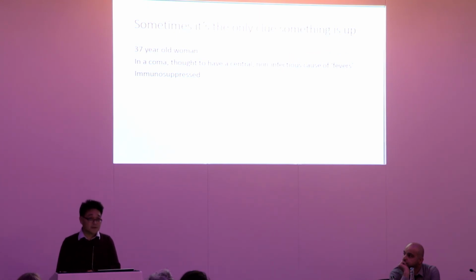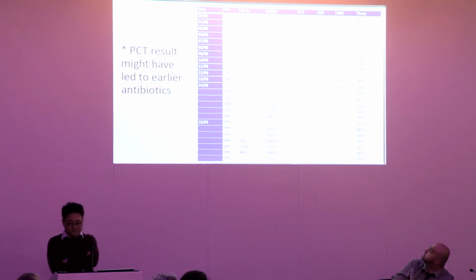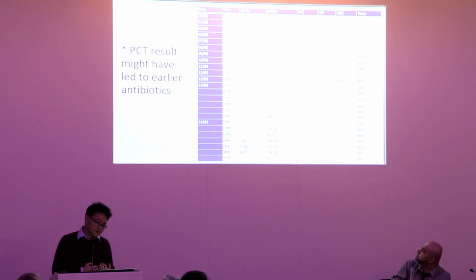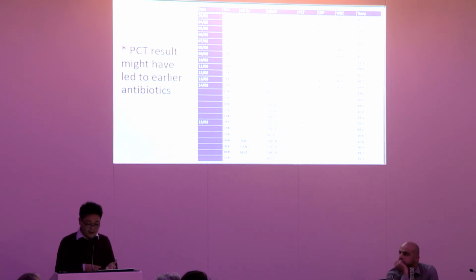So we had a patient who was intubated, in a coma, and had been labelled as having central non-infectious causes of fevers. Had also been immunosuppressed, so intravenous immunoglobulins, methylprednisolone. And this is where PCT does come into its own, because this was a patient who never developed an elevated CRP, never developed an elevated white blood count, did display hallmarks of an inflammatory response, so the escalation score went up, was clearly unwell for one reason or another with fevers.